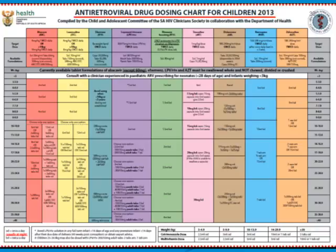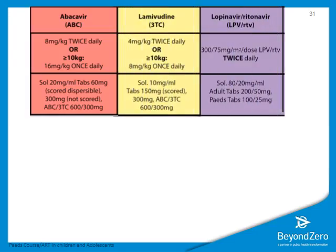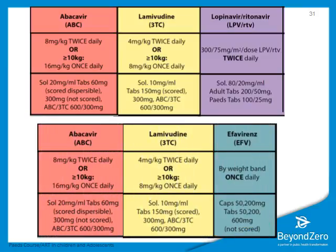Just make sure that they are actually able to manage the size of the tablet. So if you decide, great, we're going to give them a single 150 milligram tablet at night, make sure they can actually manage that size tablet. So if you look at our basic two regimens, there's Abacavir, Lamivudine, Lopinavir, Ritonavir. That's our under 3s. And then Abacavir, Lamivudine, and Efavirenz. That is for our over 3-year-olds.